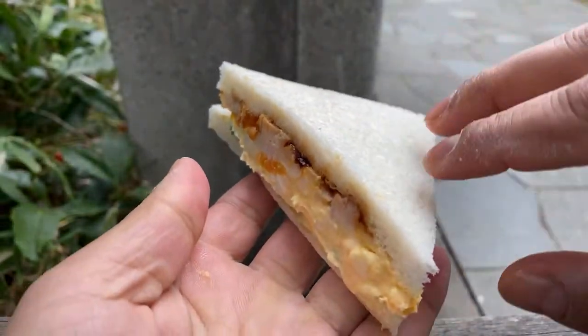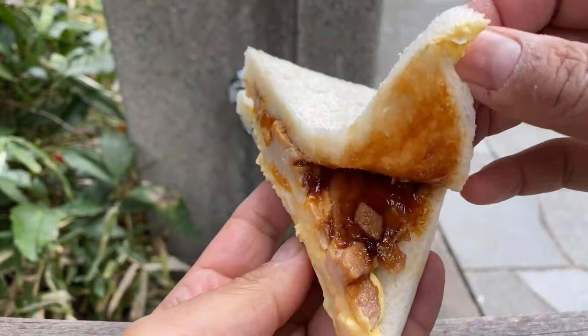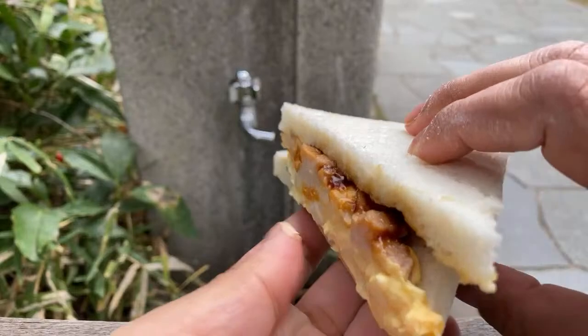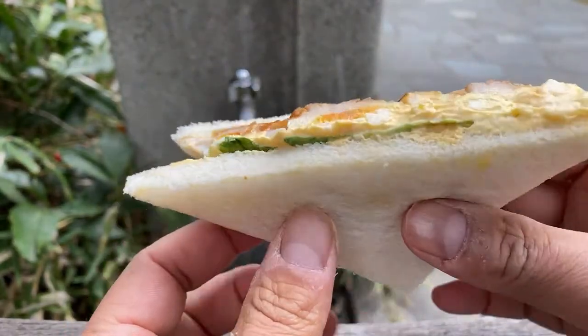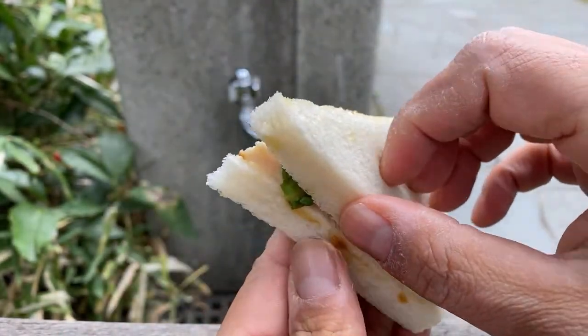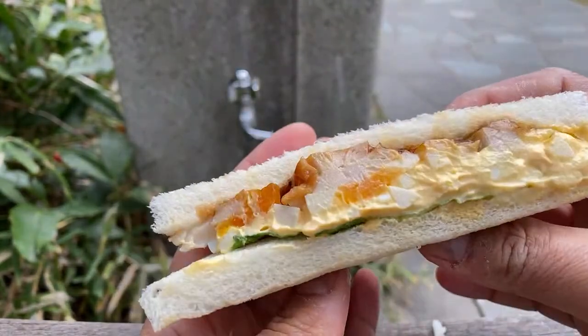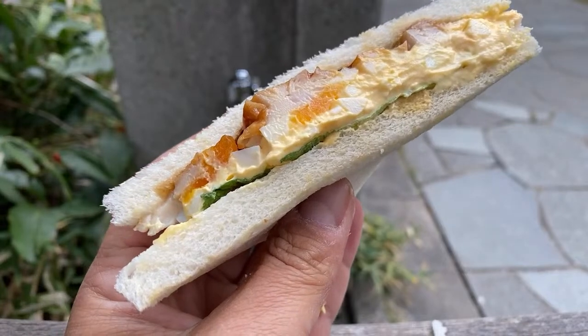Let's take a look at the sauce, just for science purposes here. Yeah, it's kind of a sauce. I'll describe it as I taste it. Wow. And I like the fact they put in one piece of lettuce, I guess to keep the bread from soaking it all up. This is a good one. What's the price say on here? $2.50 for this sandwich here.